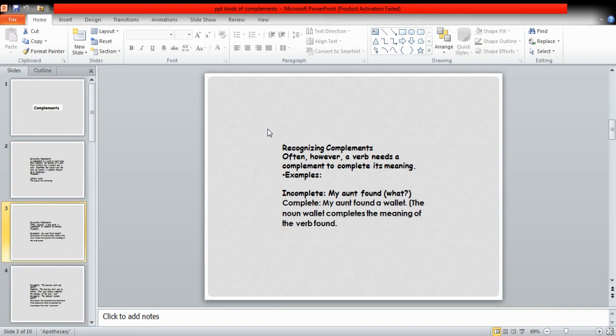But sometimes we see that a verb needs a complement to complete its meaning. What do we mean by complement? A complement is a word or a group of words that makes the meaning of the verb complete. Suppose you can see in the example, my aunt found what?